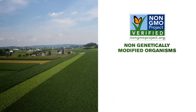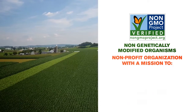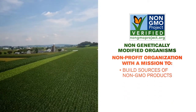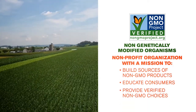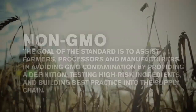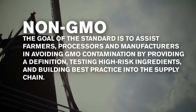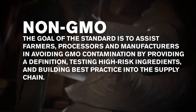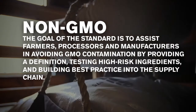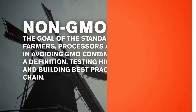So let's talk about Non-GMO Project Verified. The Non-GMO Project is a nonprofit organization whose mission is to build up the lineup of non-GMO items, educate consumers, and provide verified non-GMO items. The goal of the standard is to assist farmers, processors, and manufacturers in avoiding GMO contamination by providing a definition, testing of high-risk GMO items, and building best practices throughout the supply chain.